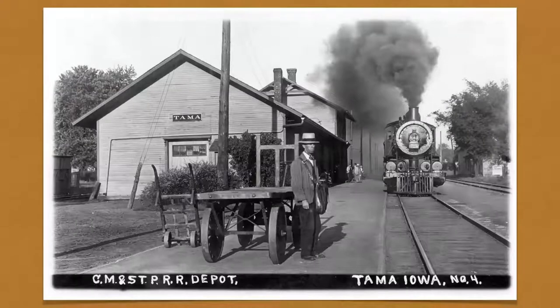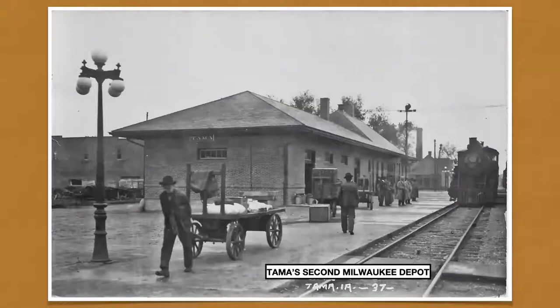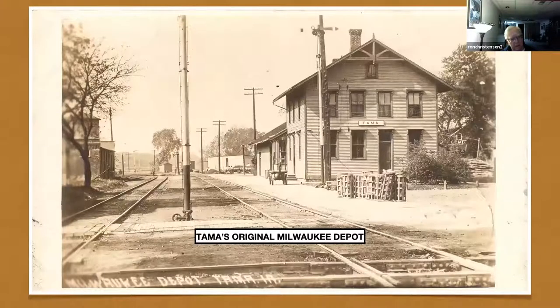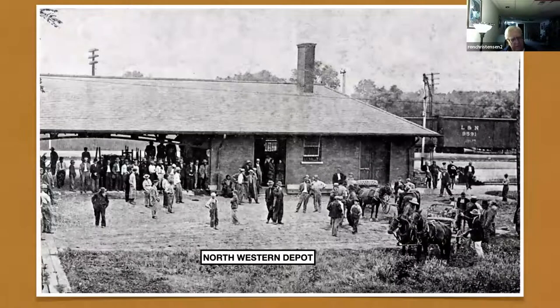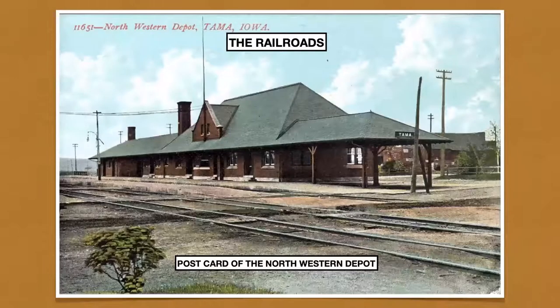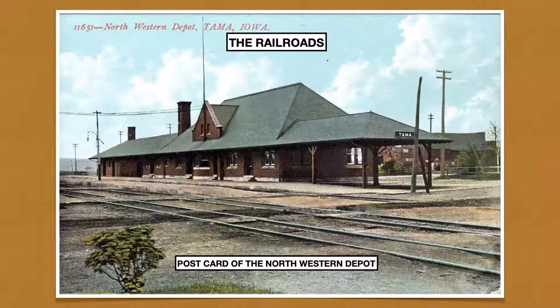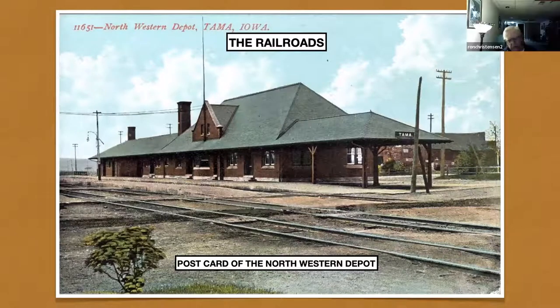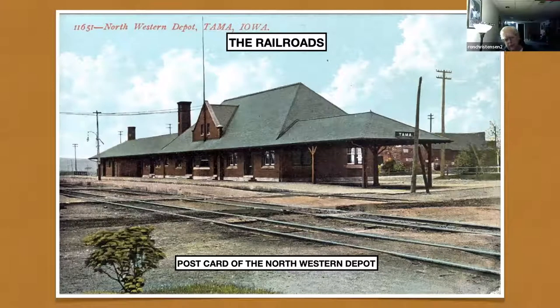Ron, I have a question about the first station you showed. Yes. Was it the Chicago and Northwestern, or was it the Northwestern Railroad? No, that's a Milwaukee. No, I meant before. Well, let me go back. This one right here. Keep going. That's this one. The brick one. Right. That one. That is the second station. Okay, but is the railroad the Northwestern, or is the railroad the Chicago and Northwestern? Yeah, it's really the Chicago and Northwestern. Okay, thank you. Yeah, I have kind of abbreviated from time to time.